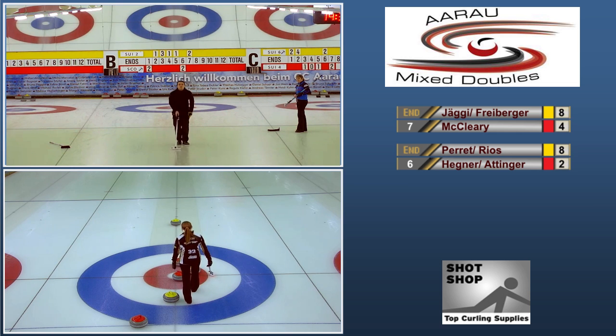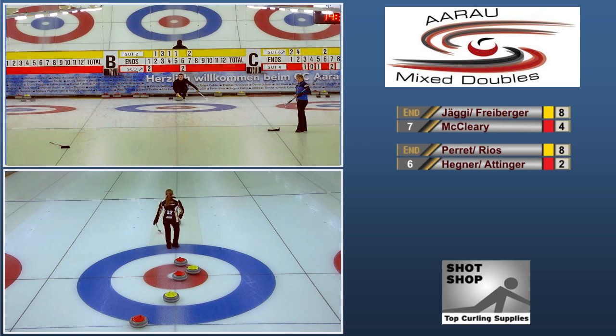I think Mario's liking the run back. Not sure I agree with this. I think I'd just hit that stone in the house, the yellow stone in the house onto the red one, eliminate it. You can always eliminate the one at the back. That's two gone.